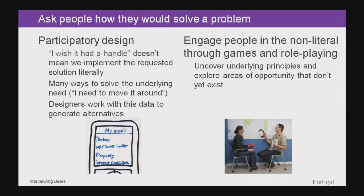I think both, yeah. So the question was, would you ask someone, well, why did you put a handle on it? You can't ask that about everything, but yeah, you can talk to them about their needs, or you can take that away and infer. Both are good.